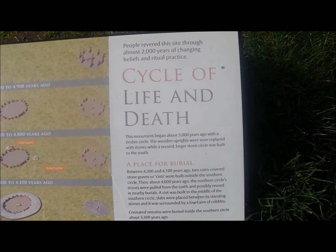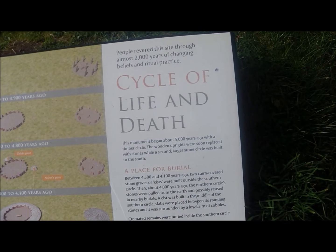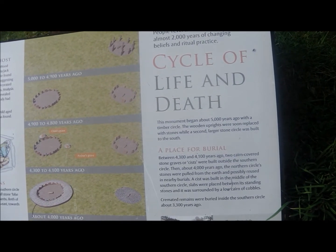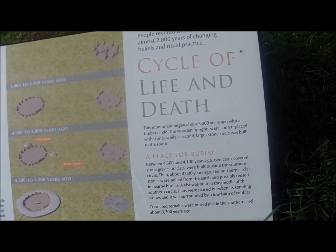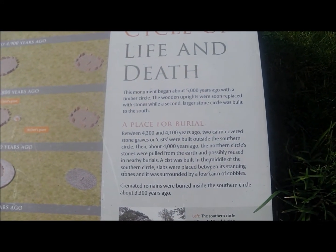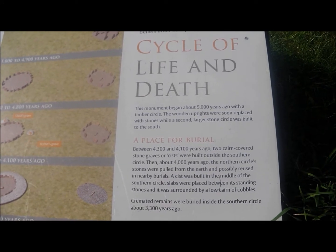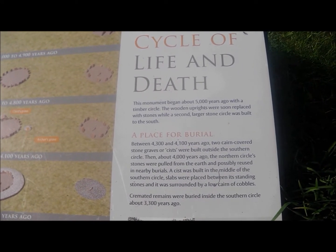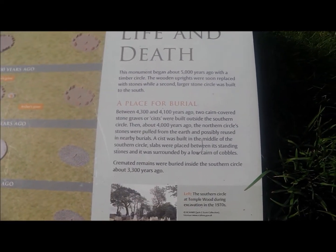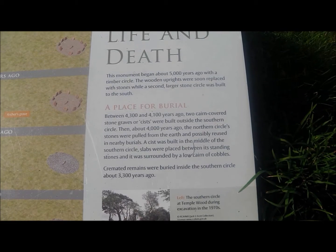The monument began about 5,000 years ago with a timber circle. The wooden uprights were soon replaced with stone, while a second large stone circle was built to the south. Between 4,300 years ago and 4,100 years ago, 2 cairns covering stone cists were built outside the southern circle. About 4,000 years ago, northern circle stones were pulled from the air and possibly reused in nearby burials. A cist was built in the middle of the southern circle. Slabs were placed between it and a standing stone, and it was surrounded by a low cairn of cobbles. Cremated remains were buried inside the southern circle about 3,300 years ago.